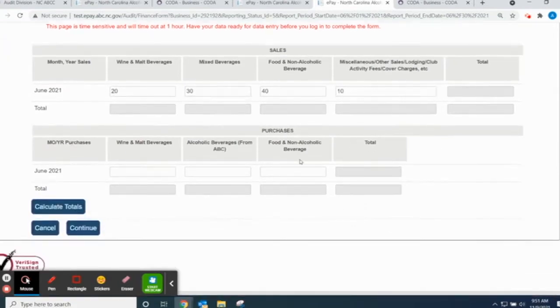The second part of the report is sort of the reverse. This is your purchases. These are the dollar amounts that you paid out to any vendors for any of your licensed wholesalers for wine and malt beverage. For alcoholic beverages, that would be from your local ABC board and from your different food purveyors, distributors, grocery stores, retail outlets, farms, etc. Again, when entering in this data, please make sure that you don't enter any kind of dollar signs or commas. You would simply enter the whole number with one decimal point.